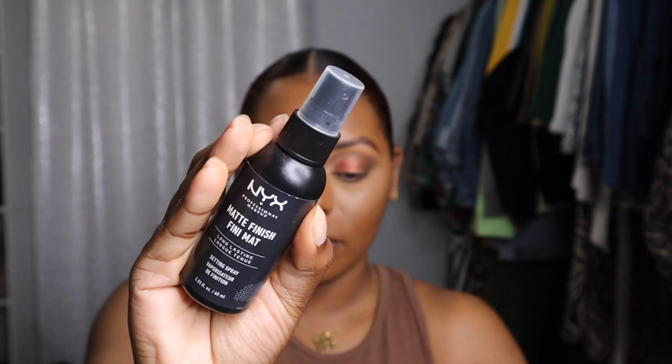So first, I am going to shake this up and then spray it. And while that is sitting, I am going to apply some glue to my lashes so that I can apply them.